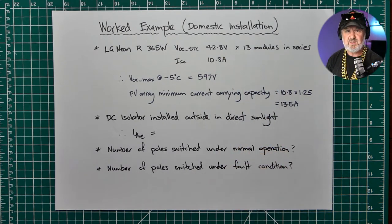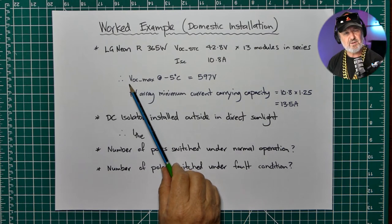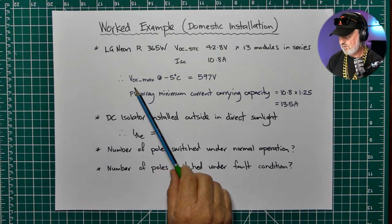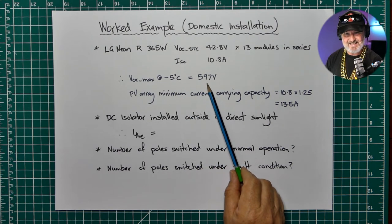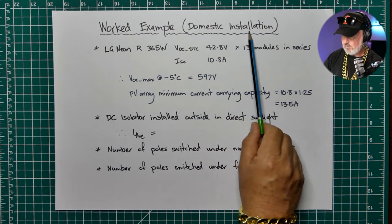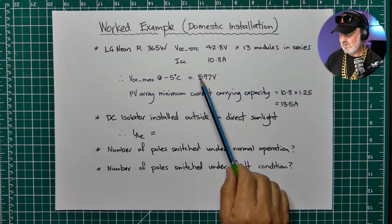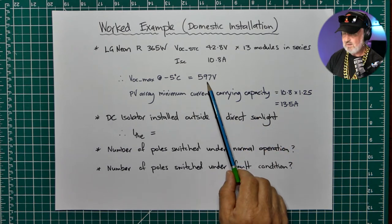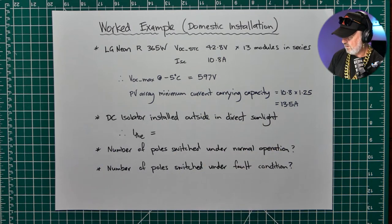And we're going to see if the isolator that I'm going to bring up on screen in a minute is suitable. So first we do the calculation for the coldest expected operating temperature. I've chosen -5, so we're going to sneak in at under 600 volts. Woohoo. See, domestic installation. In Australia and New Zealand, you must be below 600 volts at the coldest expected operating temperature. So we just sneak in there at 597. It'd be great to see that 600 volt limit change, by the way.